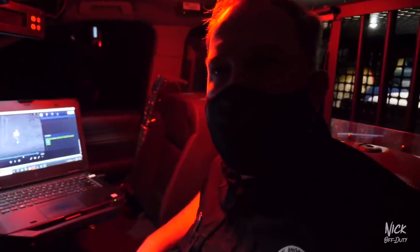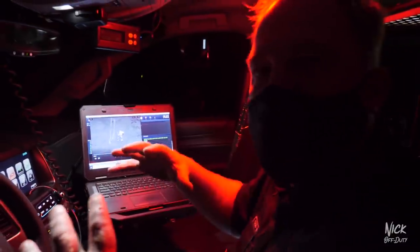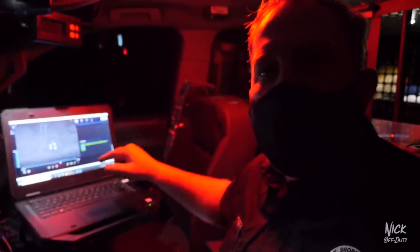A fun fact, after Hurricane Irma, we utilized this system on an active burglary in progress. A guy was hiding in the big brush piles down a residential street. I was able to use this, locate him, and apprehend him with the help of Goose.